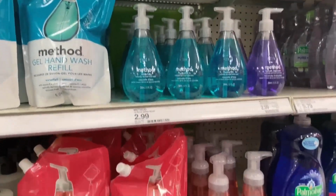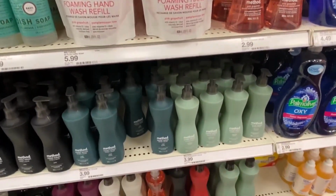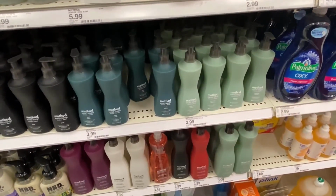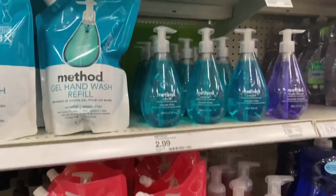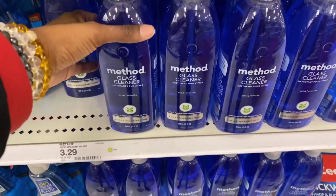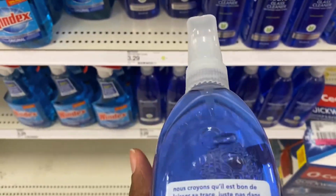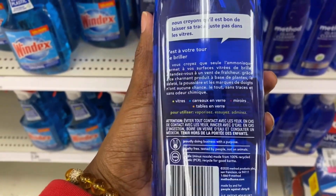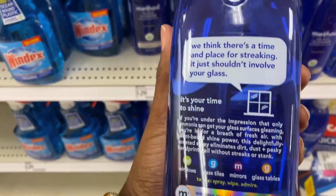Here's a different variety of hand soaps and dish soaps that Method has. I've tried a lot of these. Again, this is one of my favorite brands, as you can tell. And here we have the glass cleaner, the Windex alternative. Has a mint smell, will give you streak-free results on any glass that you have in your house. Grab it.